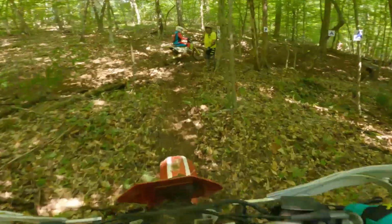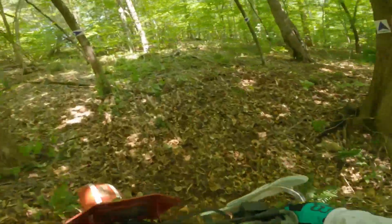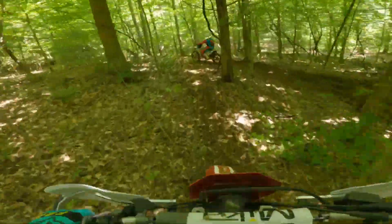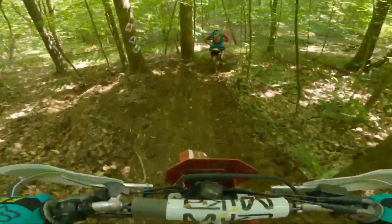So I did kind of have the impression that my front forks were set up too soft, and I probably wasn't helped by the fact of all that extra mud I was carrying along.